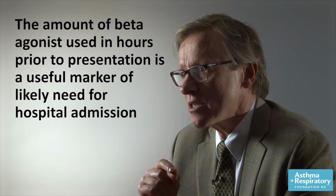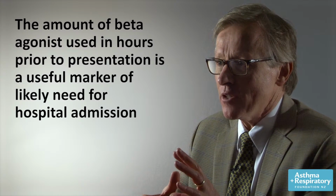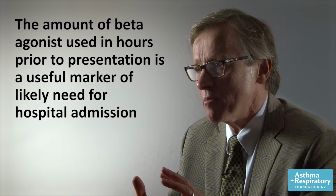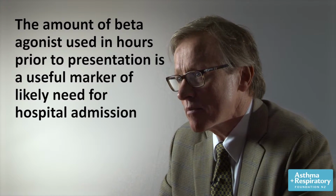And so what are some key practice points we might use to recognise patients who are likely to require referral or admission to hospital? Well, I think if we were going to ask one question, it would be how many puffs of their beta agonist had they used in the few hours prior to presentation. And this is a very good guide in terms of not only their likely requirements for treatment, but also whether they are likely to require admission to hospital.